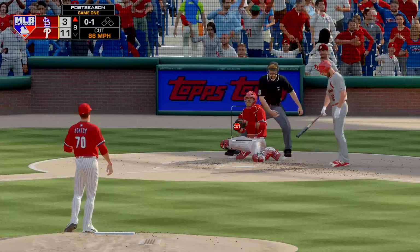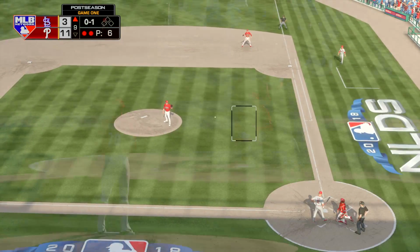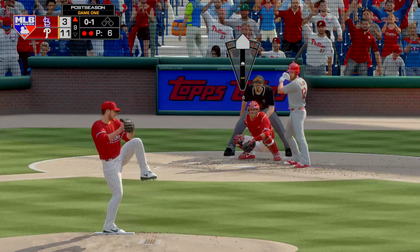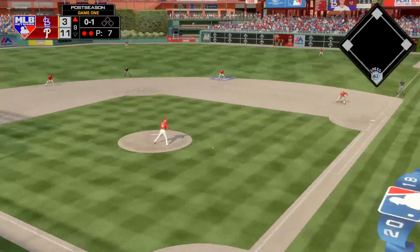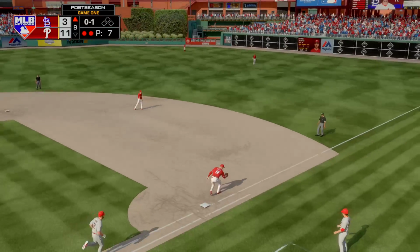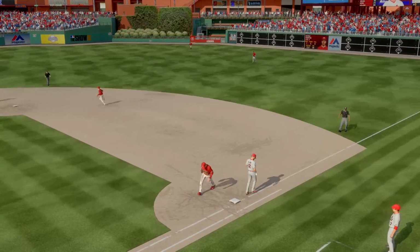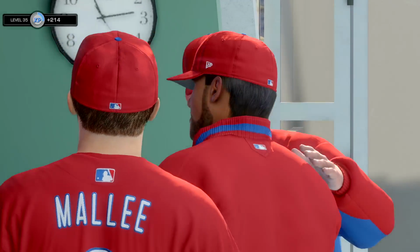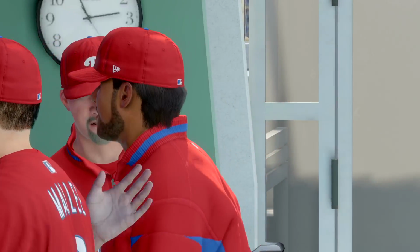Outside target here, and he hits it for strike 1. And he goes and chops this one out. And that should be the game. Throw on to first, he'll take care of him, and the Phillies have taken their first step as they claim game 1 here at home. This ball game is over.